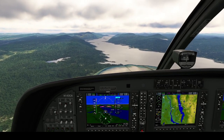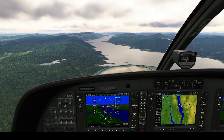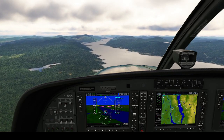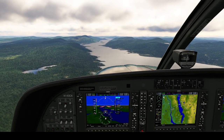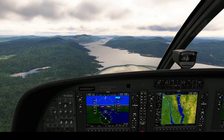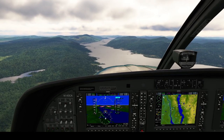What I'm looking to do is really fly close. So that we're going to be going over the lake and we're going to be within the hills on either side. So we're going to be slaloming down this lake.